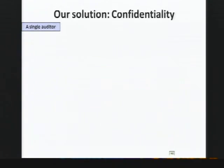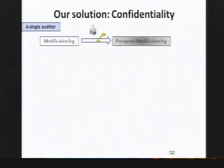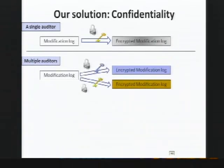If there was a single auditor, then the solution would be straightforward. We'll just take the modification log and encrypt it with the auditor's key, and we have this encrypted modification log. We include it in the provenance entry. So later the auditor can come in and use his key to decrypt this and see what happened there. But now we're talking about multiple auditors. So we can use an extension of the same idea. We can take the modification log, make multiple copies, and encrypt each copy with the key of a trusted auditor. And then we end up with these multiple encrypted modification logs. We include all of this in the provenance entry. So each trusted auditor who can decrypt one of these logs can see what happened.